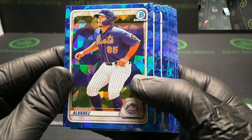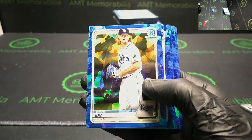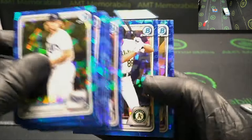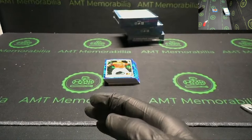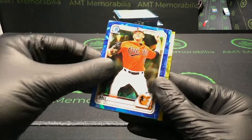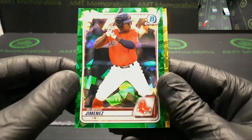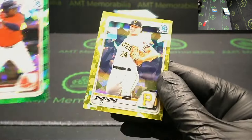Francisco Alvarez, Jordan Walker, Shane Baz, Carson Tucker, Christian Chamberlain, Jordan Westberg, Daniel Espino, Keone Cavaco, Michael Bush, Tyler Soderstrom, Case Williams, Reed Detmers, D.L. Hall, another Heston Gerstad. Gilberto Jimenez, 8 out of 50 on the green. And 30 out of 99, yellow Aaron Shortridge.